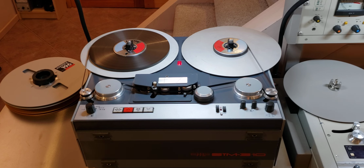Back in the Soviet times, each Soviet country was given particular tasks depending upon its capabilities and industry. And Hungary was charged with making professional tape recorders for the Eastern European countries. The company was called Mechlabor, which stands for Mechanical Laboratory. And it made several products, including reel-to-reel machines, and later some portable reporter cassette recorders.